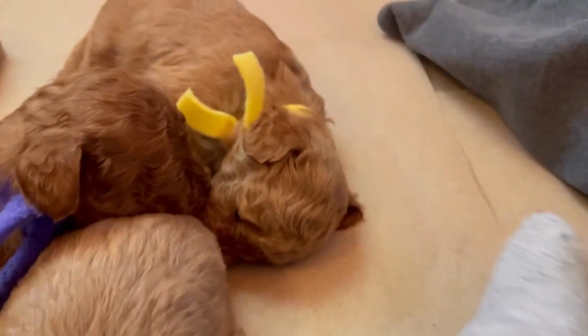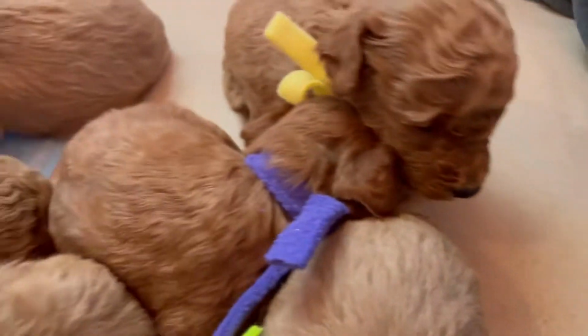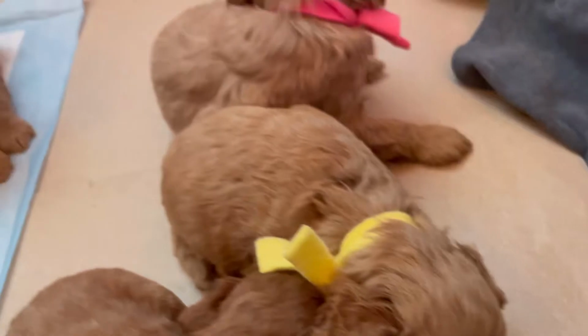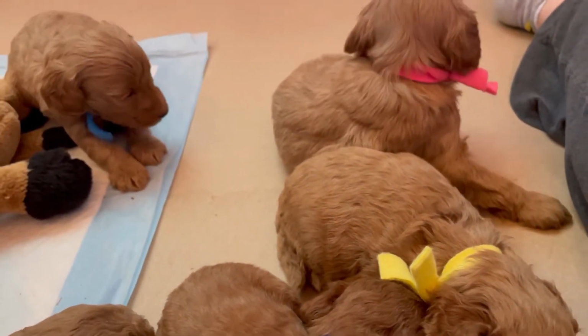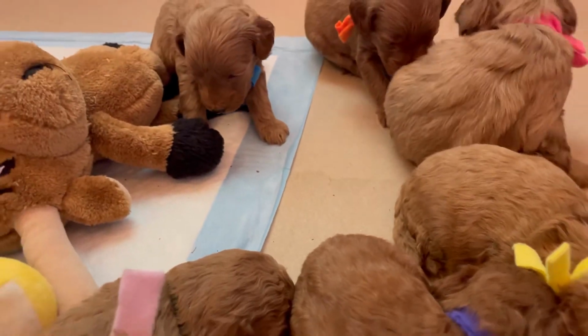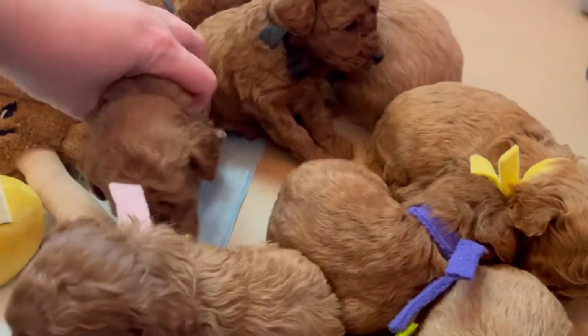Oh, and somebody had pooped over here beside me. Beware, watch out. Oh, are you going down? Are you going down already? Uh-oh, we lost the pillow. Pillow fell. Let's see if I can get them to walk around a little more for you. Yeah, because right now they just want to huddle and go to sleep. Yeah, we know you walk around.